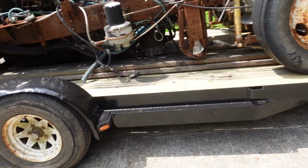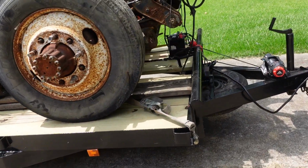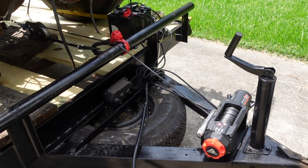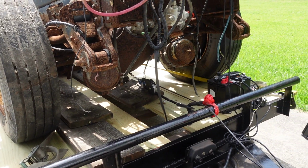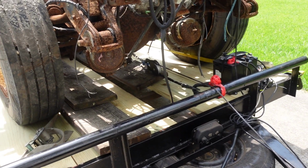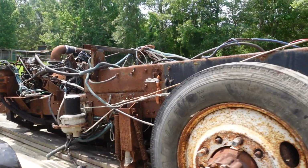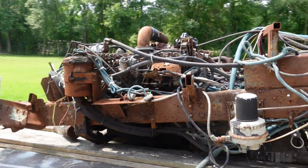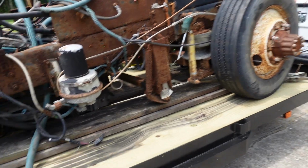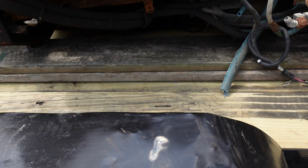I rebuilt the trailer. As you can see, it's kind of painted, got new lights on it, got new deck, and I actually put a little winch on it, Harbor Freight 5500 Special, which functioned remarkably well. With the snatch block, it was able to pull this disaster on here. I have no idea what this weighs, but it is not light. We made it home. Had a little bit of tire rub because I had the front end on the trailer down a little bit. Tire was just rubbing the fender a little bit. Cooked my new paint. Nothing serious.